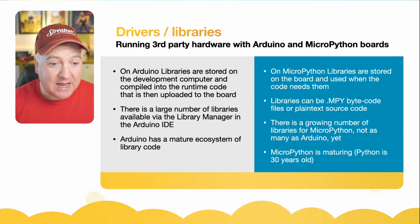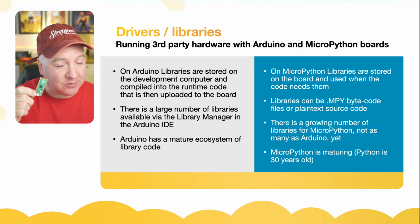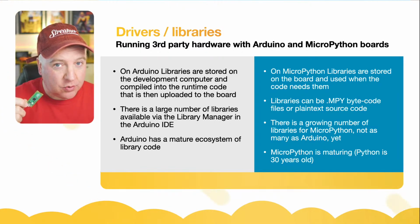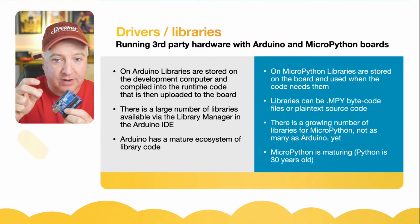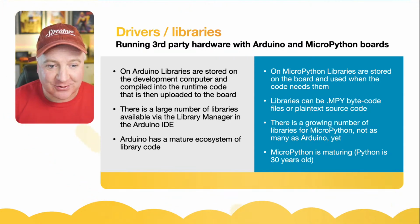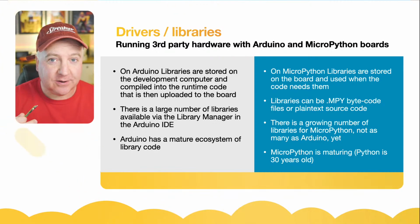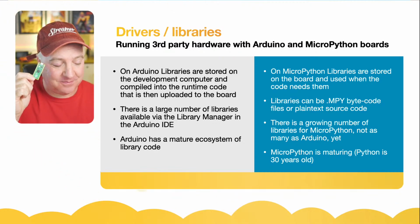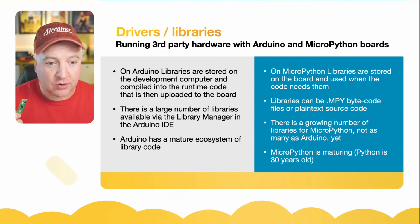So MicroPython, on the other hand, the libraries themselves are stored on the board when you're using it. So when this needs to access a servo library or an LED library, the library has to be on this little board when it executes that code. Whereas on an Arduino, you build the library code into the executable that gets stored on there. So it kind of gets cooked into the code. So libraries on MicroPython can be an MPY, which is kind of a compiled bytecode library that's stored on the board itself. So it's not necessarily plain text. It can be this in-between halfway bytecode.